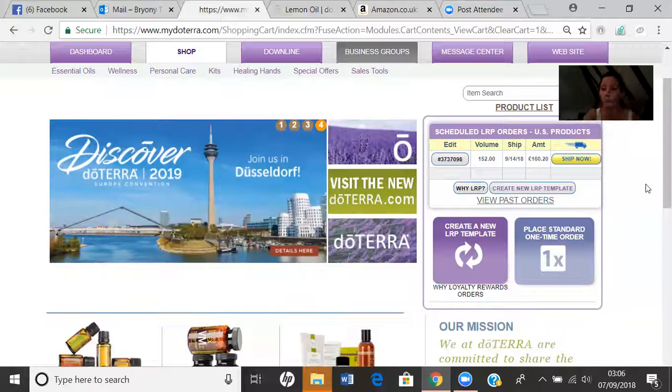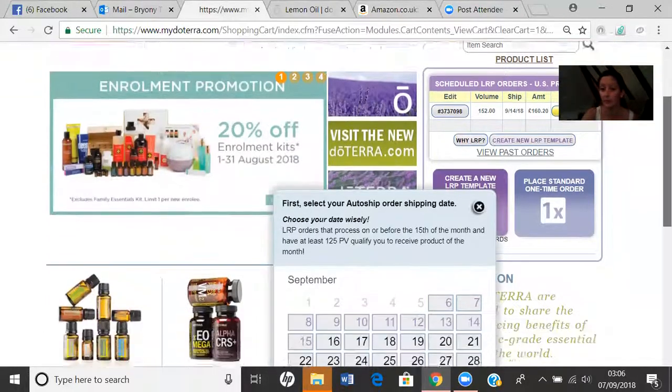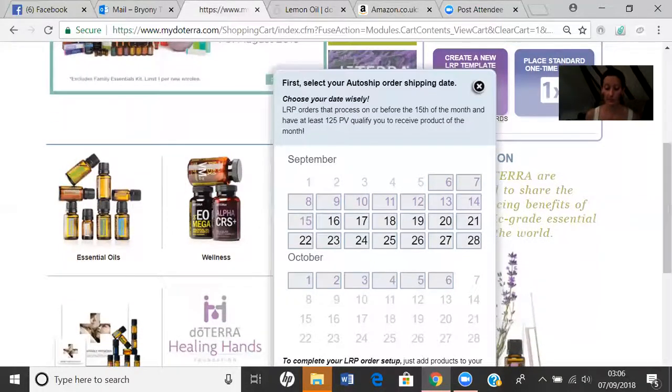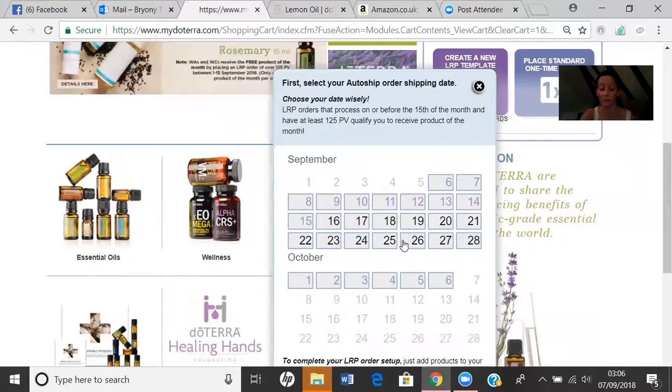Okay, so let's talk about making an LRP template. What happens here is to make a monthly order, you're going to click on here, and then it's going to bring up this box, and you're going to pick a date. Basically, when you pick a date, that's the date on which it's going to ship every single month. Now, you can change that. You can alter it once you go in.